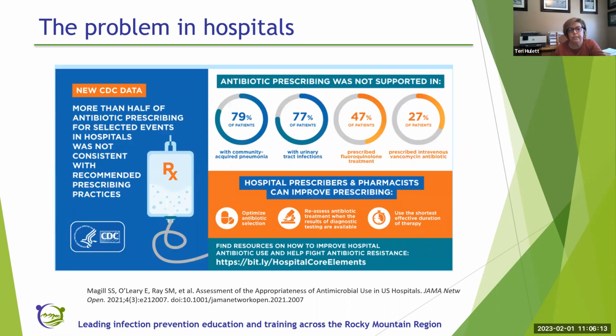So this is a CDC infographic, and I show it just because it targets the fact that we really do have overprescribing going on. The second round circle from the left at the top shows that in acute care settings, 77% of patients diagnosed with urinary tract infections are treated inappropriately with antibiotics, specifically treated in the absence of clear indications for prescribing an antibiotic. So lots of opportunity with that group.